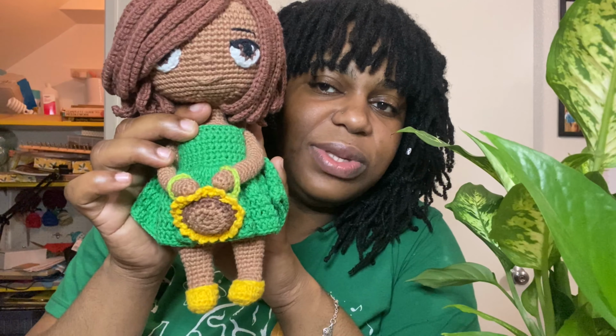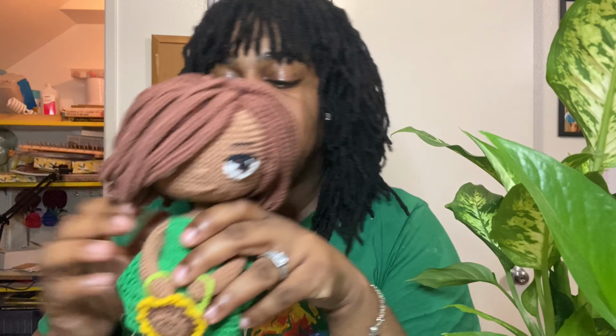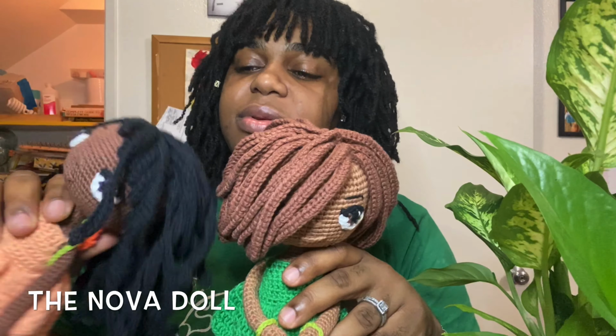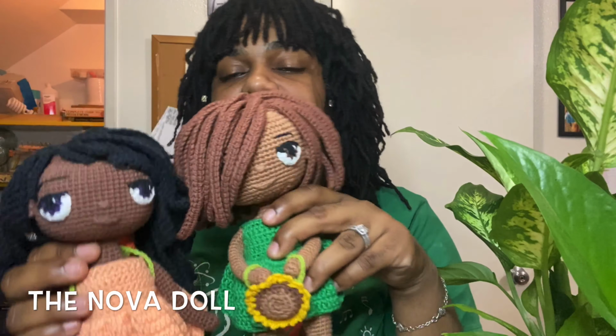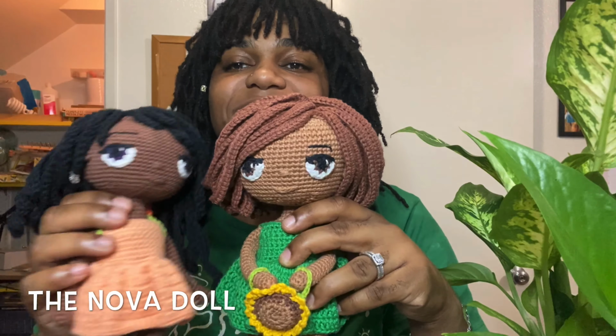She's got the yellow shoes on now and her yellow backpack and a little bob style haircut, little ears and everything. So this doll is called the Nova doll. Show them together. Hey, got the bang. All right.